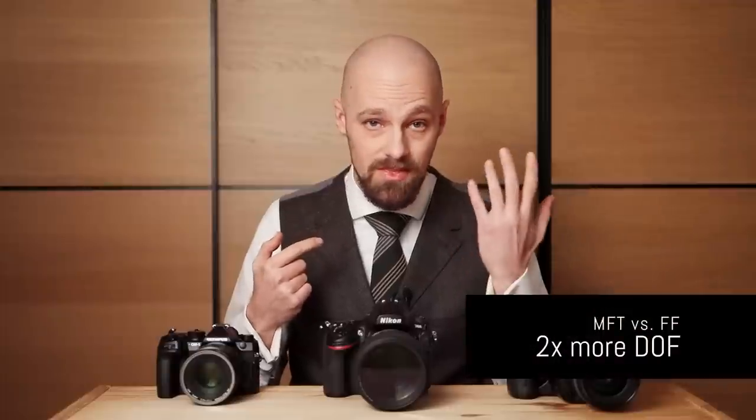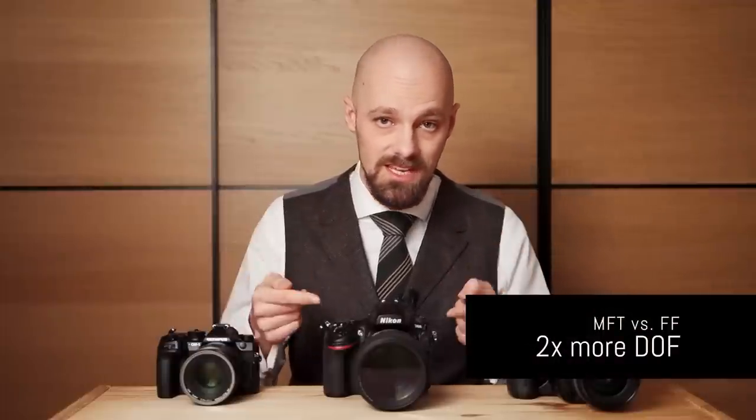Be that as it may, a Micro Four Thirds camera needs only half the focal length to capture the same field of view as a full frame camera. This results in having double the depth of field compared to the D800 setup at the same aperture. The OM1, therefore, has more wiggle room to work with. This is an advantage that can lead to higher hit rates, especially under challenging circumstances.